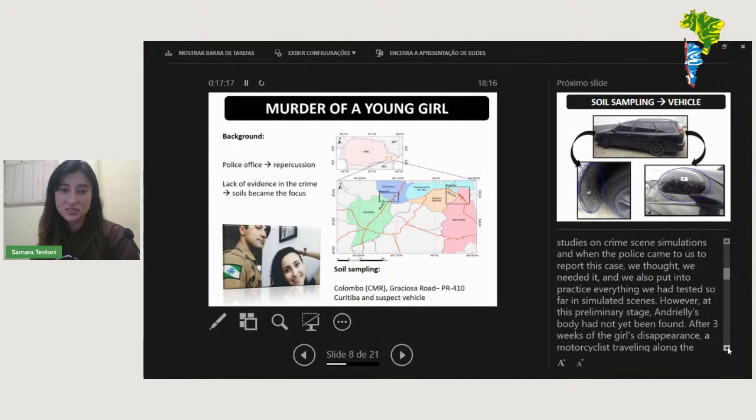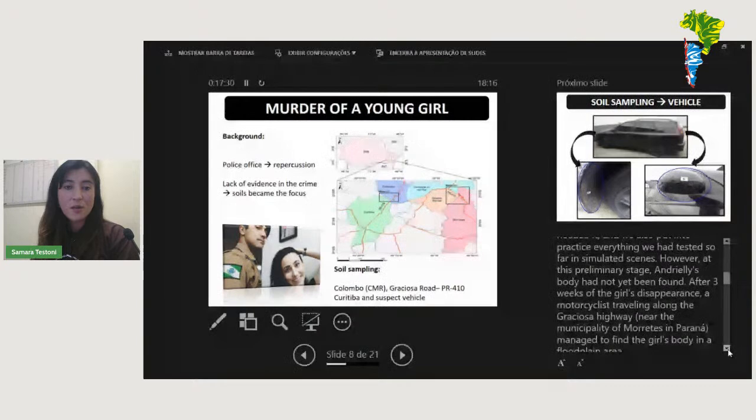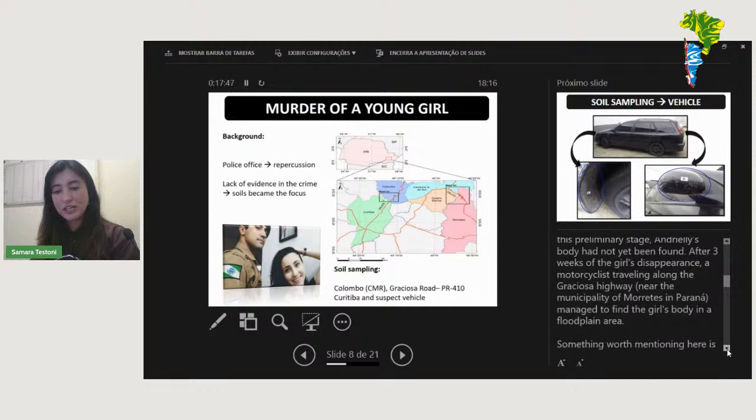After 3 weeks of the girl's disappearance, a motorcyclist traveling along the Graciosa Road near the municipality of Morretes, in the state of Paraná, South Brazil, managed to find the girl's body in a floodplain area, in a vegetation area.